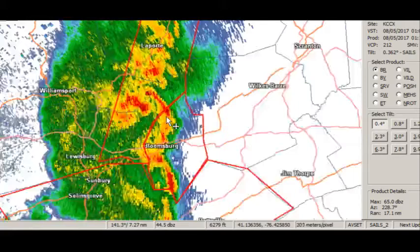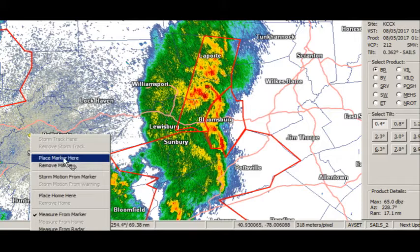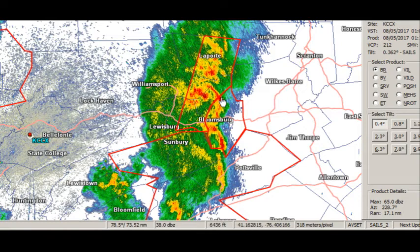And here's the radar. So we always have to keep in mind where the radar is. Now, one problem is at this range, it's going to be very difficult to detect ground wind because we're 73 miles away from the radar. So the beam, as you can see right down here, is up at about 6,000 to 7,000 feet. So we're almost completely overshooting the cold pool.